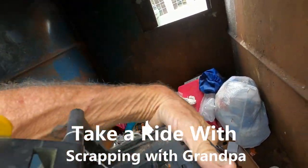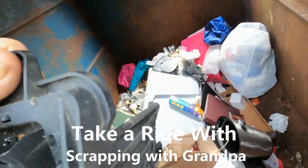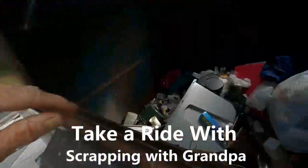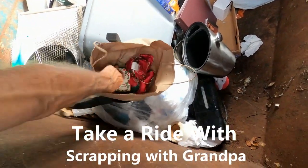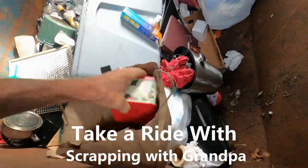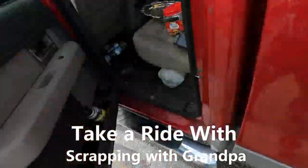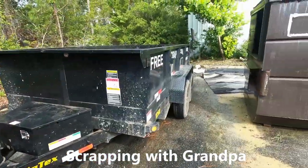What the heck is this? Mole trap. Not sure how that works, but if it does work, I've heard of them. Looks like I'm gonna have to get inside this thing. This is a thrift store dumpster. This looks like a thrift store item right there. Sell that for 10 cents or a quarter, which is more money than I'd get scrapping it. I'm jumping in, guys.